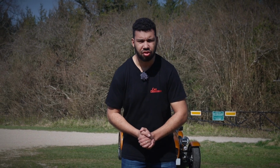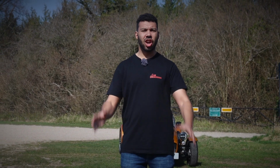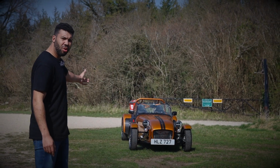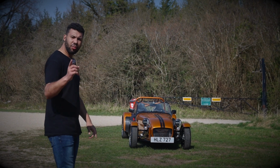Petrolheads, we are under attack. EVs and hybrids are taking over, petrol prices are soaring, and one day the manual gearbox will be dead. But fear not, my octane fueled brethren, because I bring you hope, I bring you a light at the end of the tunnel, I bring you the brand new Caterham 7 170R. This car is more important than you may think. Keep watching to find out why.